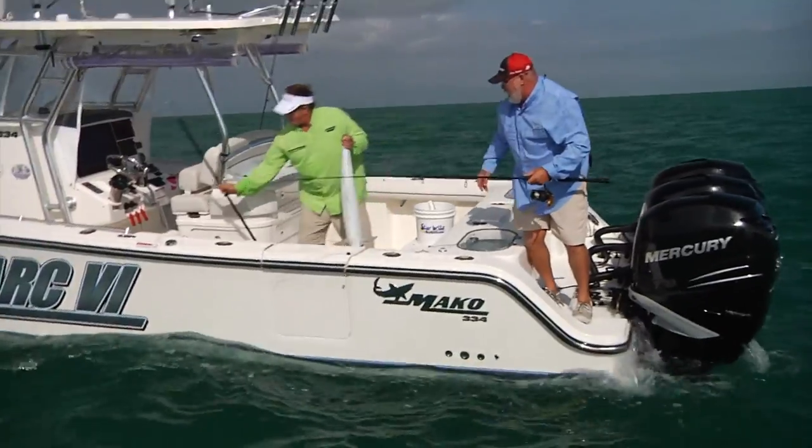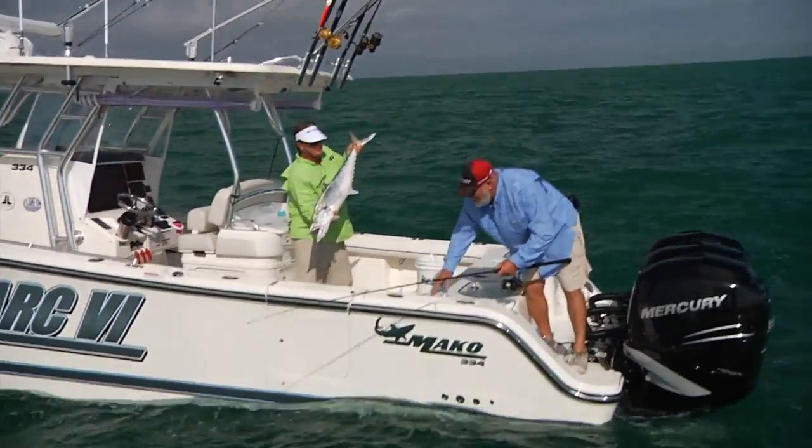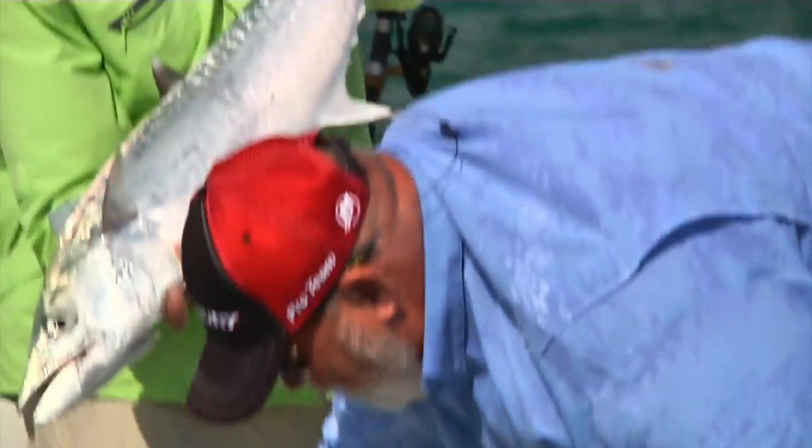Don't let him beat you up too bad. Get in this boat, Chief. Don't fall. The boat's been waxed. I got that star bright shine on it. I don't want to look. The biggest catch to be Mark Schmidt, the noted Key West guide.